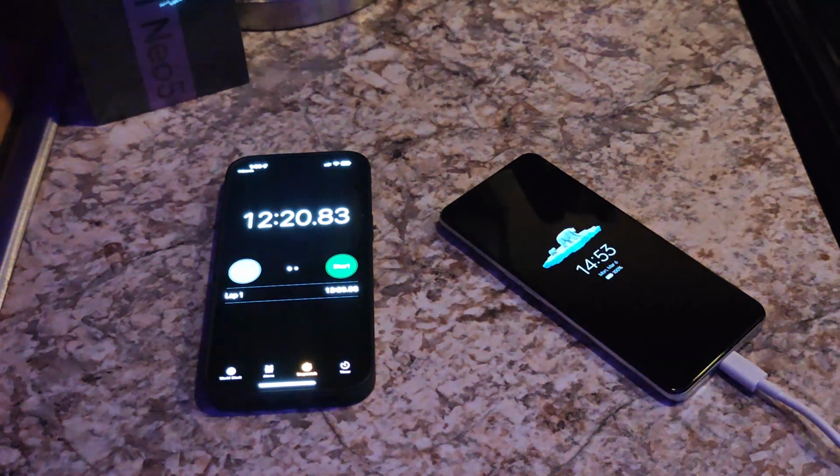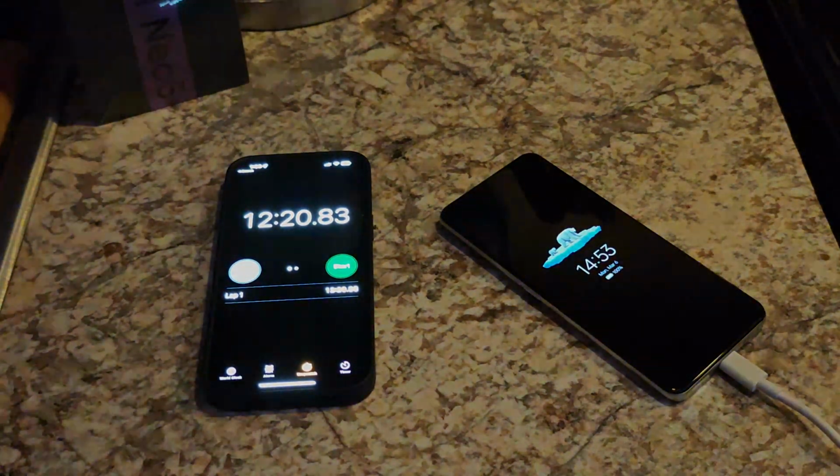The phone went from 1 to 87% in 10 minutes, 1 to 93% in 11 minutes, and 1 to 100% in 12 minutes and 20 seconds. That is incredible. This is the official shit, shower and shave phone. Like I said, this is the fastest charging phone on the market.